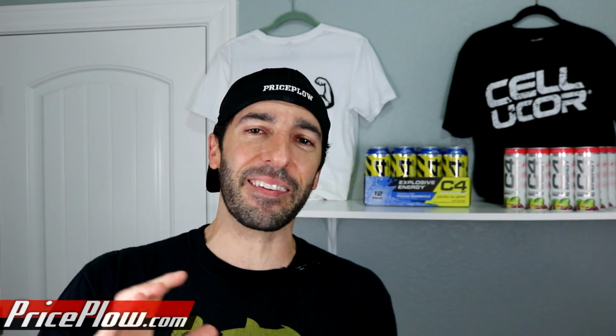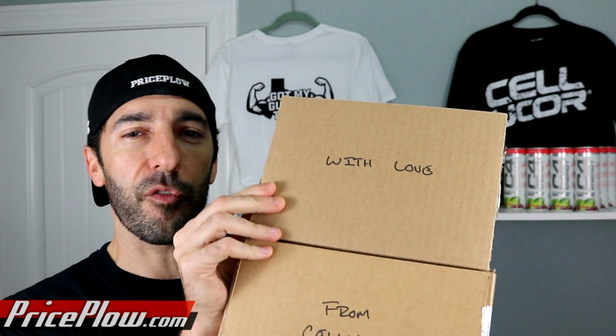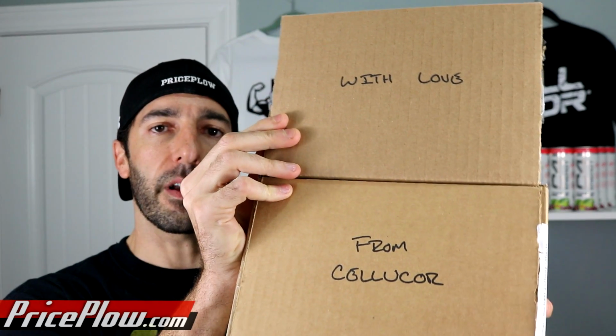It hurt my soul. So I'm so happy to say that the C4 Shot Rocks is very real, and I think it actually is a legitimate pre-workout. They're candy rocks that should fizz in the mouth, and we're going to see an initial impression right here. I just started opening the box and realized there's some cool stuff in here. So, with love from Cellucor.